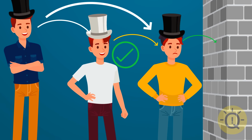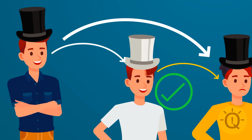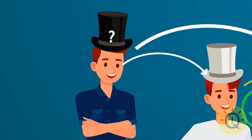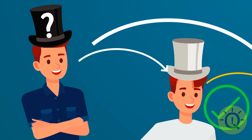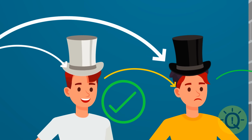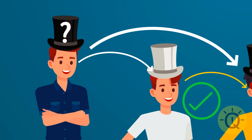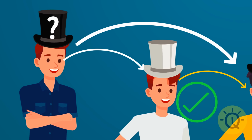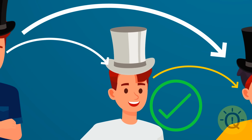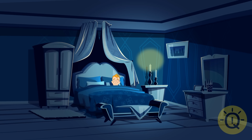It'll be Man 2. Man 3 and Man 4 can't see any other hats. Man 1 sees one black hat and one white hat, so his hat can be either white or black. Man 2 only sees one black hat, but he realizes that if he were also wearing a black hat, Man 1 would know his hat was white. And since Man 1 hasn't said anything, Man 2 must be wearing a white hat. And if you figured all that out, well, my hat's off to you.